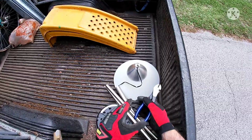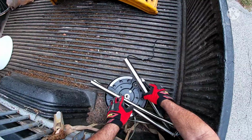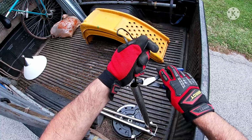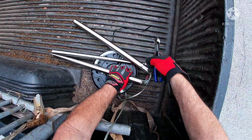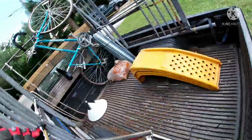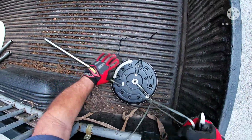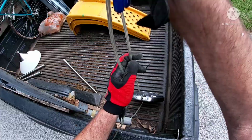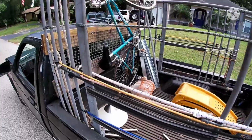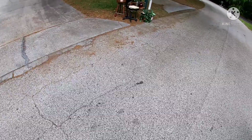Actually, I'm not starting empty. Picked up a couple things yesterday afternoon while riding around doing some errands. Bicycle, a few odds and ends, garbage disposal. Actually got a couple of lead acid batteries in the truck.